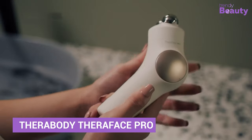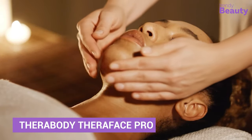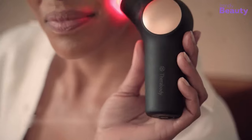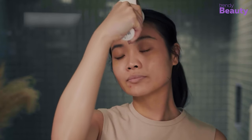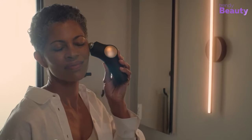Introducing your ultimate facial health device, TheraFace Pro. Now you don't need to rush to a spa for a relaxing massage. Instead, switch on this device and have an amazing massage treatment at home. Your skin concerns will vanish once you start the therapy. Also, the sleek design and ease of use will make you say wow every time.